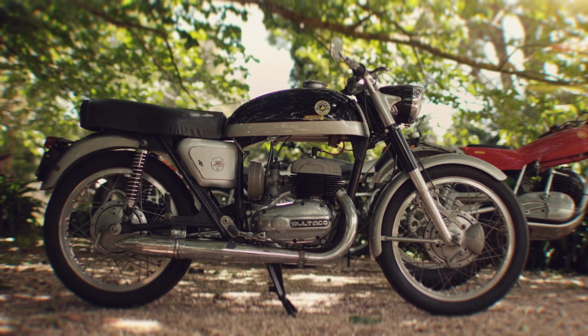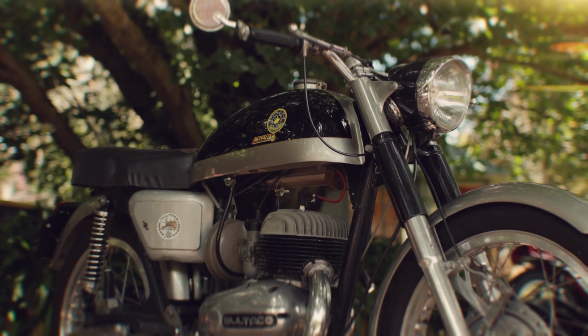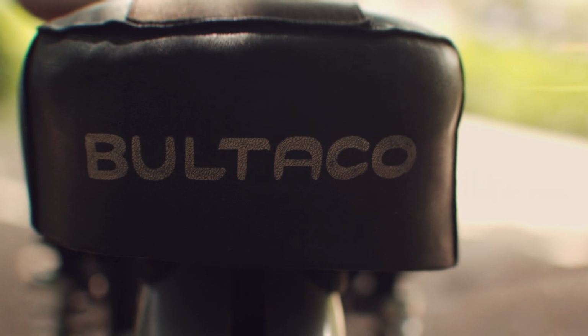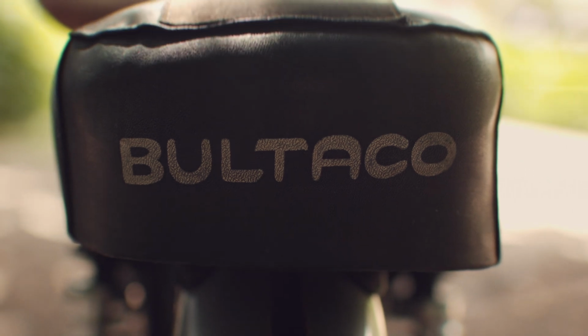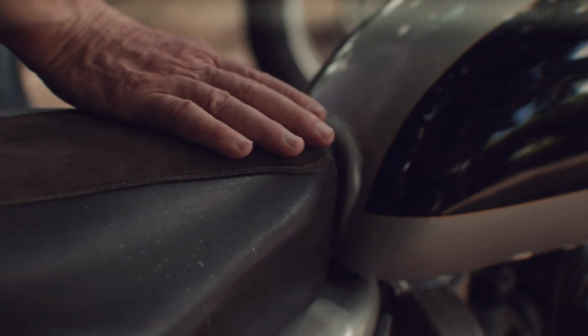My pride and joy is the Matrella. It's a 1966 Mark II. That's when Bultaco really did come into their own. Prior to that, they were about 200 cc's or 175. In '66, they put out the Mark II 250, and it was a 100-mile-an-hour bike in its day. So it's probably my favourite bike. It's probably the one I'd keep.